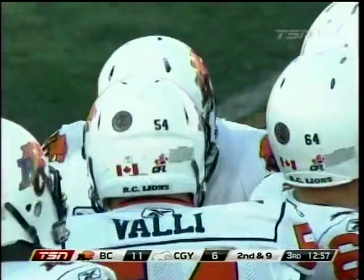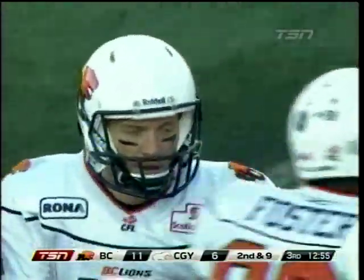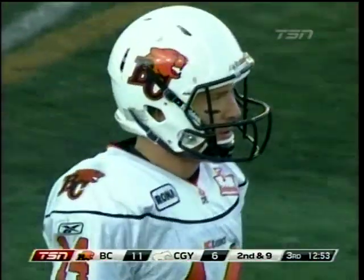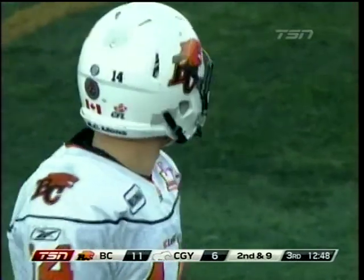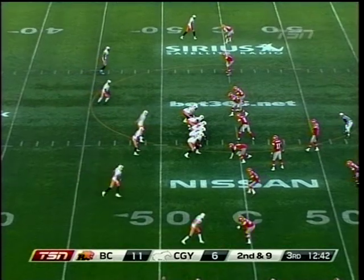Ball protection in the last 3 games, 6 touchdowns, just 2 interceptions for Travis Lule in the last 3 games, all wins. Talked about that Chris Jones pressure package. Lule's been hurried 7 times. He's been hit 4 times. And he'll look at 2nd and 9.